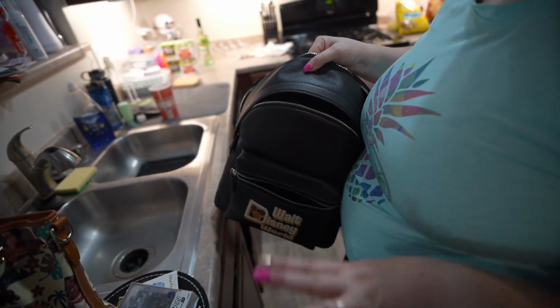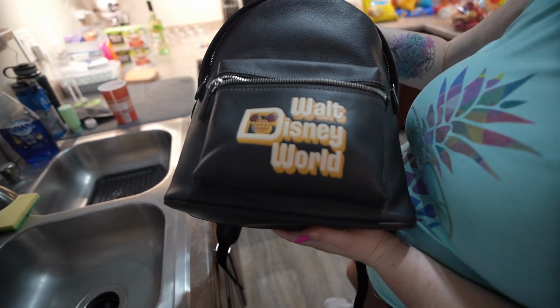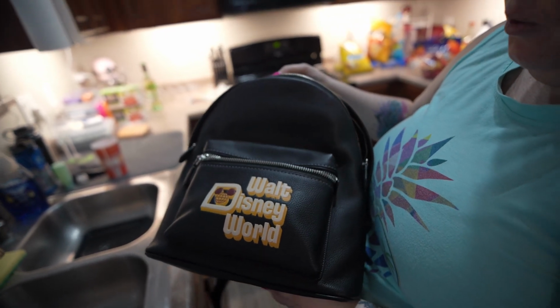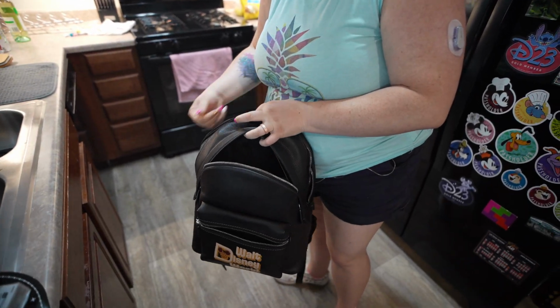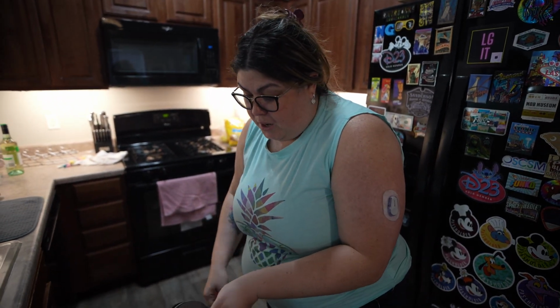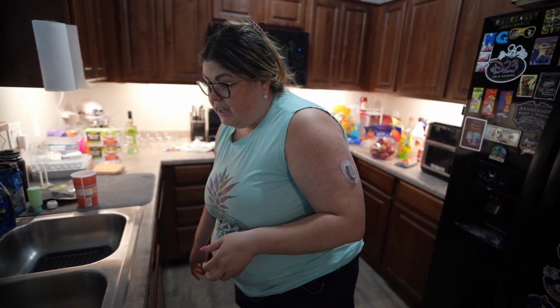So another find that I found at the outlets was this Coach Walt Disney World retro book bag, which was selling in the park for like over $500. And they had it for about $220 at the outlets, which I thought was a really good steal. And it's all leather. So I grabbed that bad boy. I really wasn't planning on getting it, but I saw it right when we were checking out, so I picked it up. And I have to say, I like it a lot.